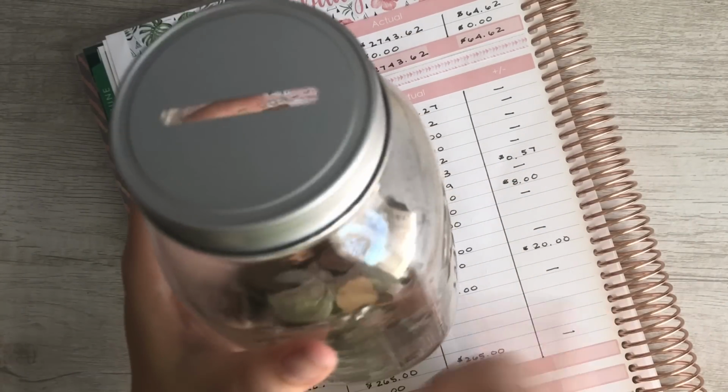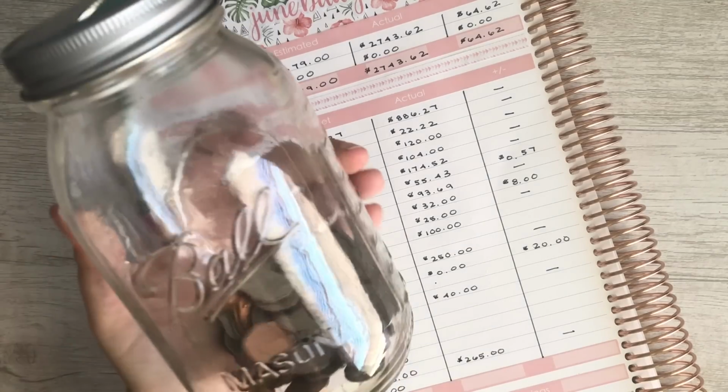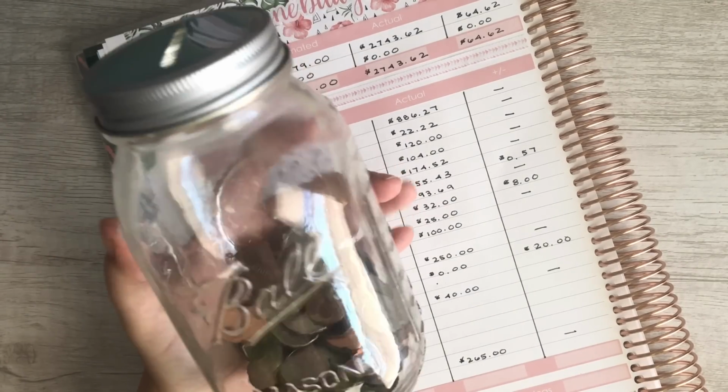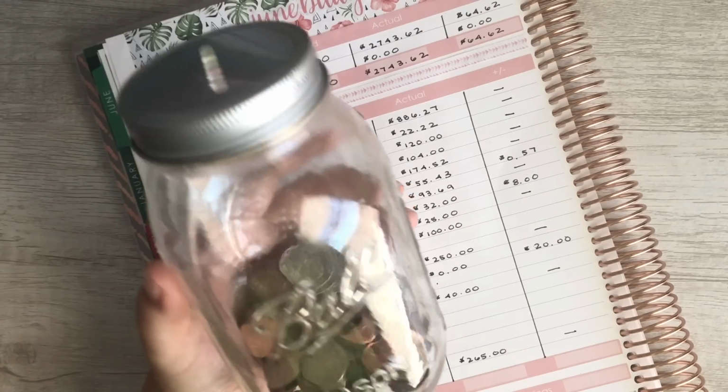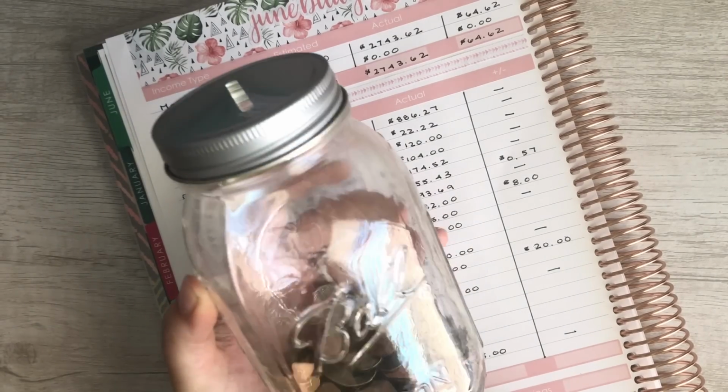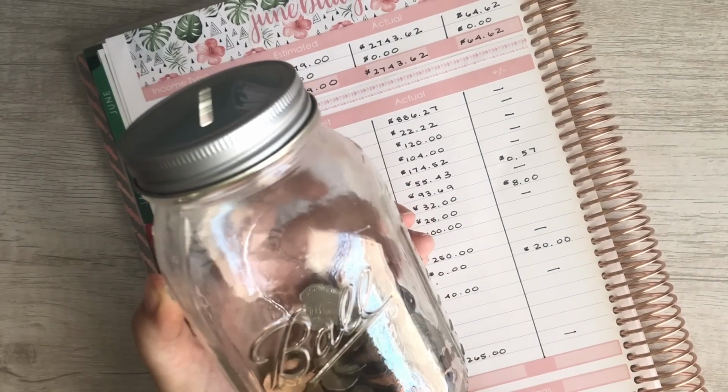But we just kind of keep change in here. We take it out. Sometimes my husband will take it out, like if he wants to go get a coffee or a beer or something, he'll take all my quarters out of there. We use this to make change for our daughter's commissions as well.